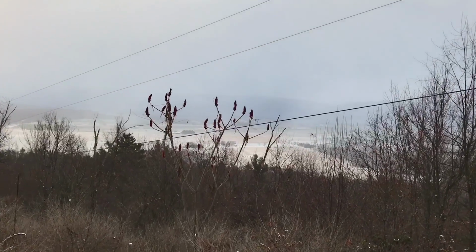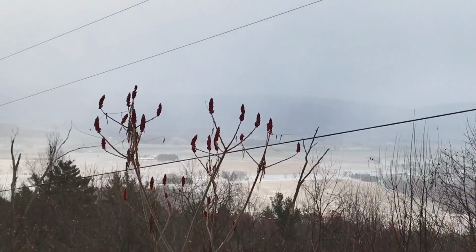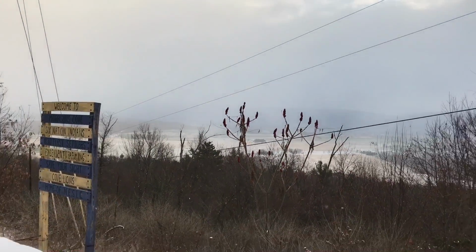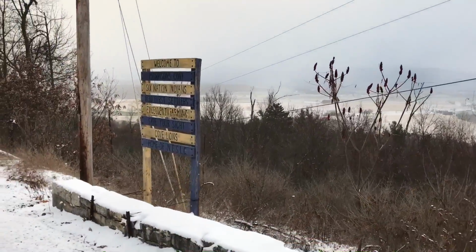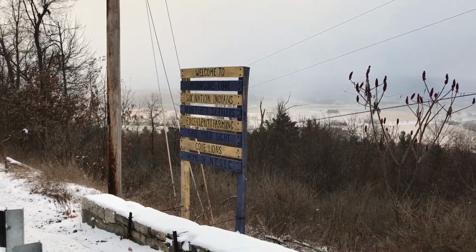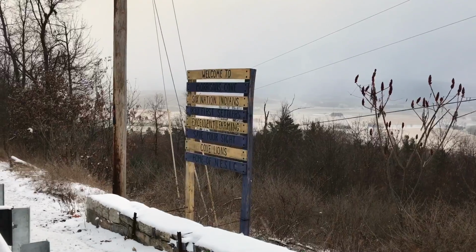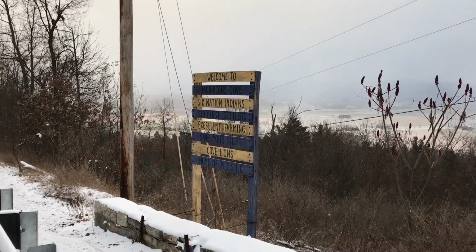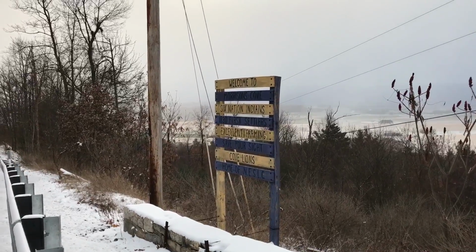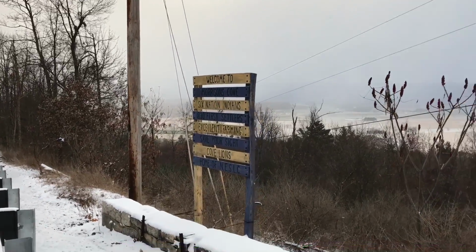So we'll try to zoom in here a little bit. You can't really see real far. Of course, here's the sign at the top of Brumbaugh. It says, welcome to Morrison's Cove. Six Nation Indians, 1830 first settlers, excellent farming, save your site, Cove Lines, home of Enterprise Stone and Lime Corporation.